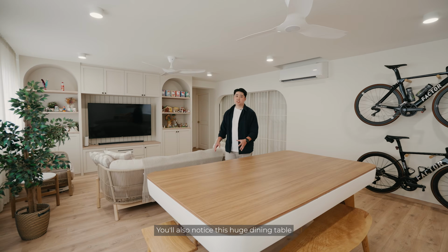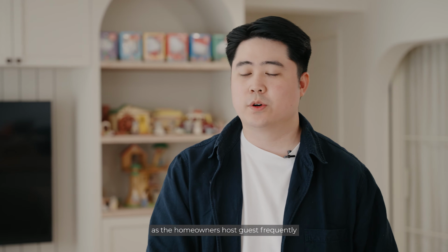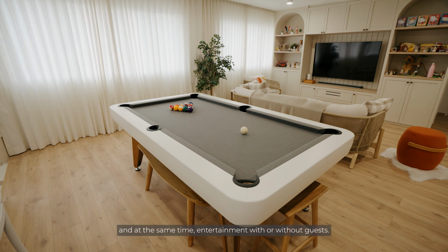You'll also notice this huge dining table that actually doubles up as a pool table. As the homeowners host guests frequently, this 2-meter-long table provides ample space for larger dinners and at the same time entertainment with or without guests.